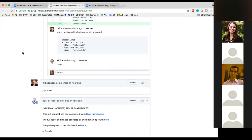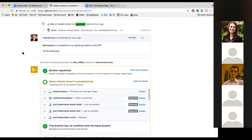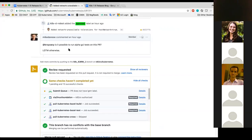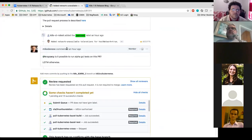Okay. It looks like you've done what you need to do here. It looks like there's maybe an alpha GCI test run missing on this. Sen, if you're here, maybe you can take a look at that and see if it's possible to do. Currently not. Okay. I think we can run it locally. The other CIs are all green, so I'm less concerned about it. Anything is better than a busted job. Currently, the job is not running.